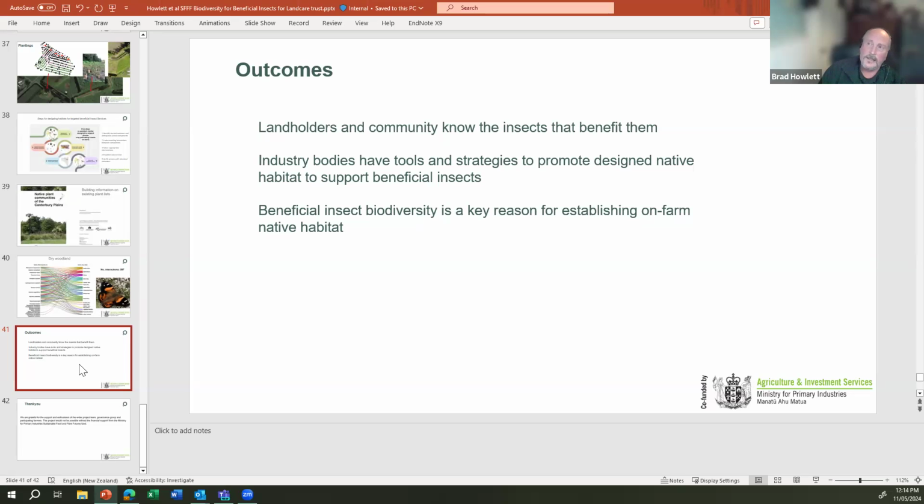We want to provide the industry bodies and councils with tools to be able to promote habitats and promote designed habitats that will suit the farm. And then from the information, we hope that with our end users, with people that want to establish native plantings, that pollination or looking after beneficial insect biodiversity is a key driver for them to establish that sort of habitat on their property.